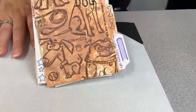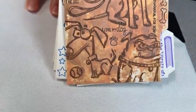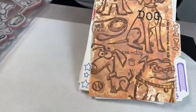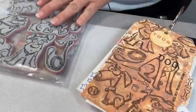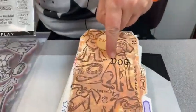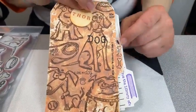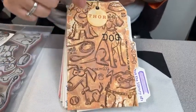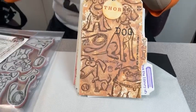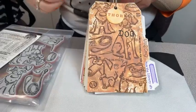And so I just thought, but you have a lot of stuff in there in between. Yeah. Like walk the dog. There's paw prints. I am so thankful for you. Dog park. Is that off the stamp set? Yes, that's off of the stamp set. Okay. And then dog, I just stamped on there. That's with the alphabet. And then the little bones, that's from a different set that fit right. But all these little words, those were from the planner stamps that I had. Okay. I had a little dog set for planner.